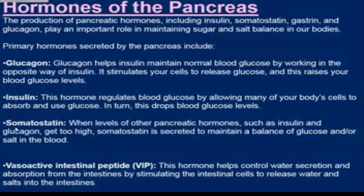Now the third hormone is somatostatin. When level of other pancreatic hormones such as insulin and glucagon get too high, somatostatin is secreted to maintain a balance of glucose and salt in the blood. That means this somatostatin regulates the synthesis of insulin and glucagon. Now comes your fourth hormone, which is known as vasoactive intestinal peptide.